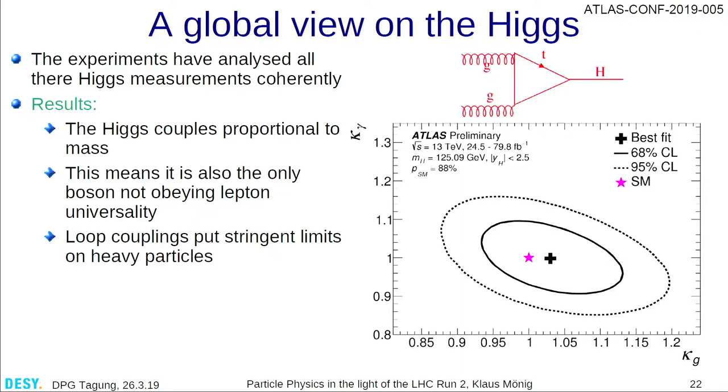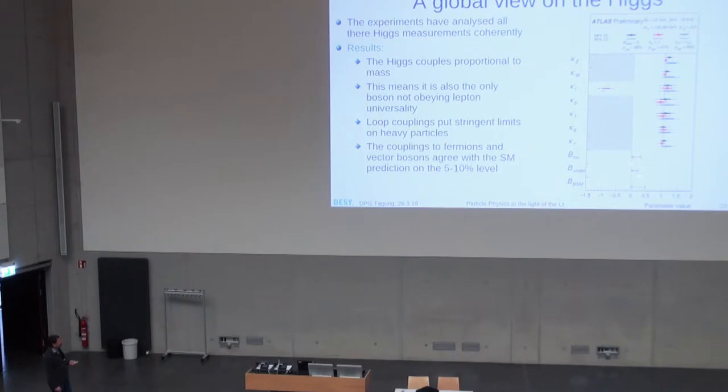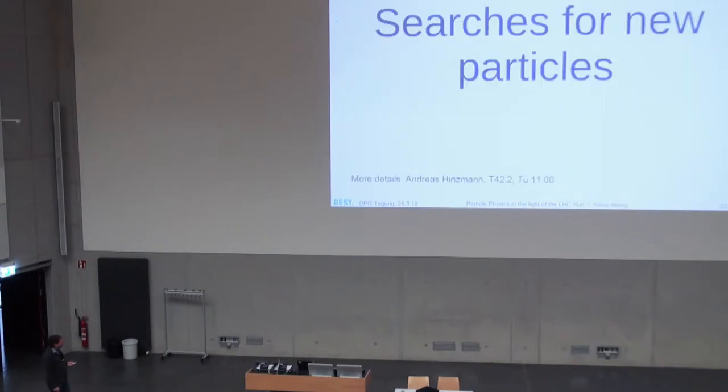And one can also then look for the couplings for every fermion and vector boson separately, and one gets limits in the order of 5 to 10%, and even for Higgs decaying into invisible particles, there are limits of the order of 30% in the branching ratio.